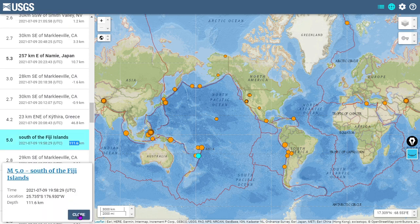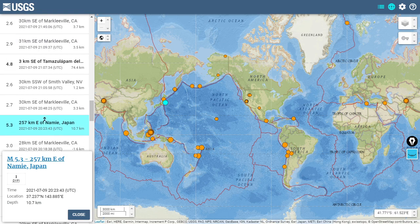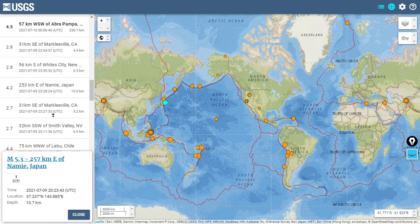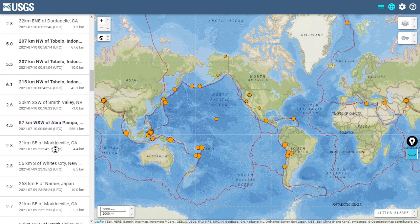5.0 at Fiji. That was at over 111 kilometers estimated depth. Japan saw 5.3, so a little bit of a seismic uptick here, folks. It's a lengthy list. Argentina saw a deep quake at a 4.5 magnitude at over 250 kilometers estimated depth.